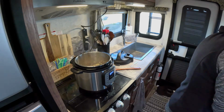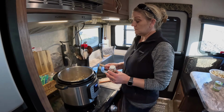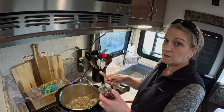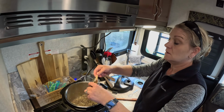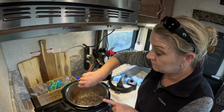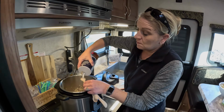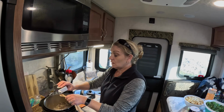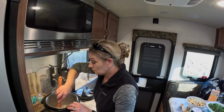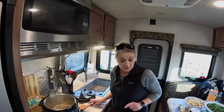I'm going to add half a teaspoon of crushed red pepper flakes, and depending on if you like your food spicy or not, you can add more or less depending on your taste. It's good and cold outside, so I'll do a half a teaspoon. Add 1 teaspoon salt, a half teaspoon of pepper. Give that a good stir. That's what it'll look like.